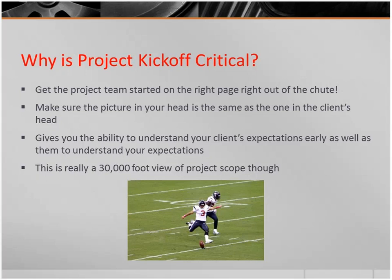What are you expecting them to do to help you be successful on the project? They want the project to be successful. They know they're going to have some deliverables. What are your expectations of RFIs on the project? When you send them an RFI, how fast do you need a response, and how are you going to make sure you get that? So those are all important.